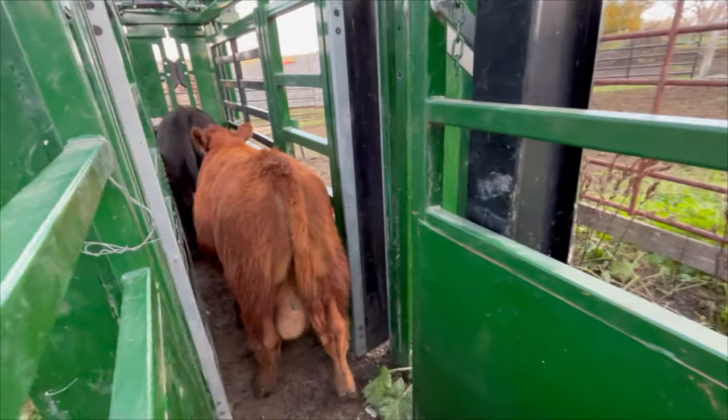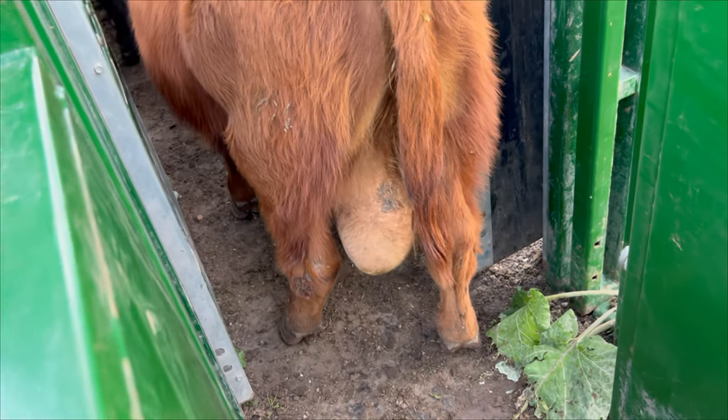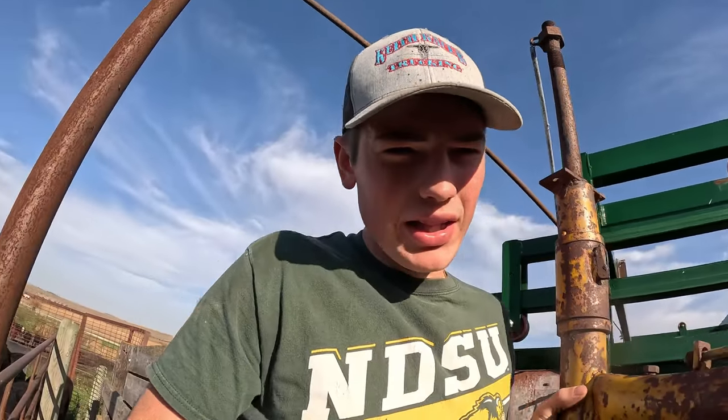This one's got some serious issues. As you can see, we don't know what that is. If it's a hernia or a nut or what, but it's not a nut, obviously, but a hernia and a sac, we don't know. So we're gonna sort him off and then he's gonna go to the vet. That one's got one nut, this one's got that hernia. So we're gonna sort them both off, take them to the vet. Alley reload.